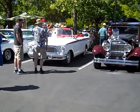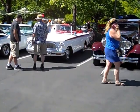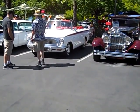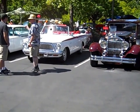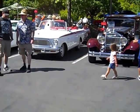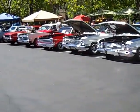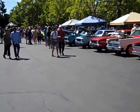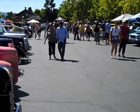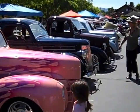This is supposed to be a kind of reminder of the car that Cindy had in high school when she was a teenager. She had a Rambler American convertible in these colors. So we'll walk down the rows here and take a look at the cars that are here today for the show. I don't think I'll get them all. They're kind of scattered throughout the whole complex, so it's hard to walk around and find them all.